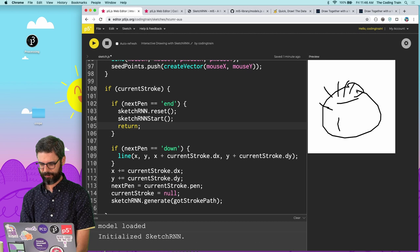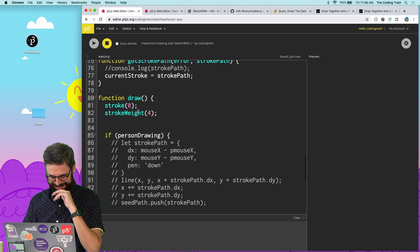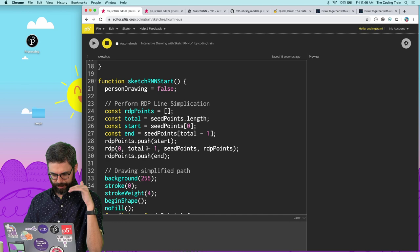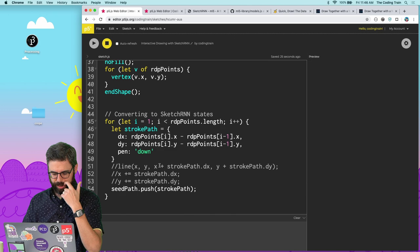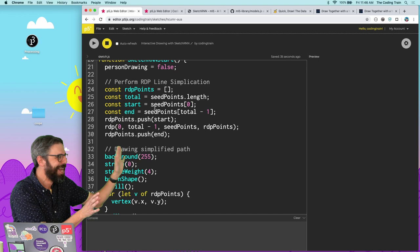No? Maybe? Maybe not. Okay, why did that break? So let's see. The model is reset. It performs RDP again. Should draw it again. This is fine. The seed points haven't changed. And then it should create the seed path. Here's the mistake. When I'm resetting everything, I don't need to do all this again, but I might as well. So I could refactor this.